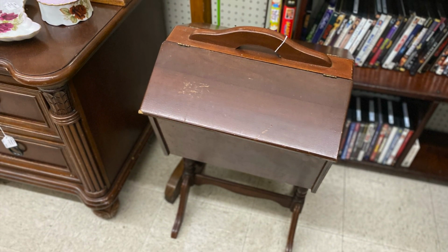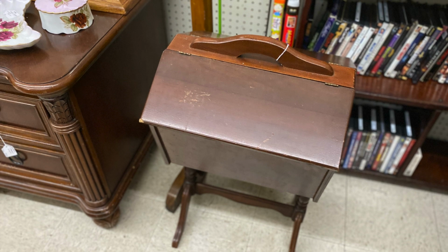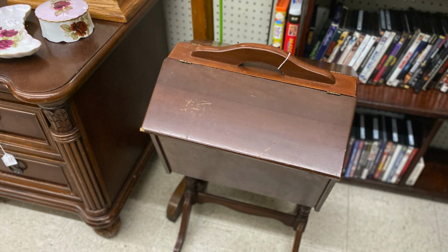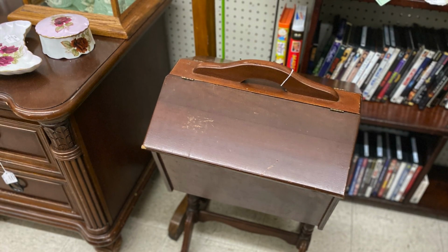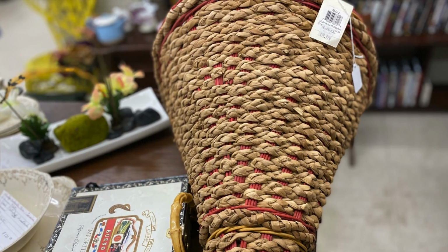Now this is a sewing kit, or what people put their knitting in or whatever. And it was one of the larger ones that I've seen. I've seen a lot lately that are much smaller than this, but this was good sized.